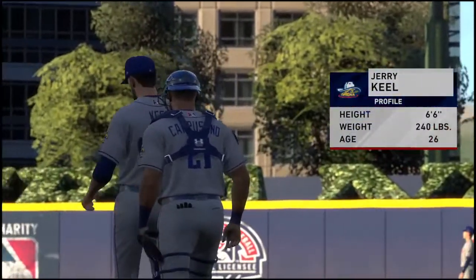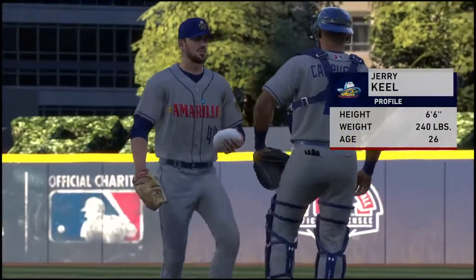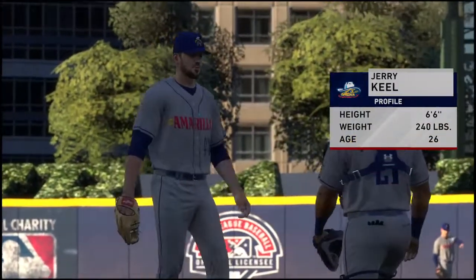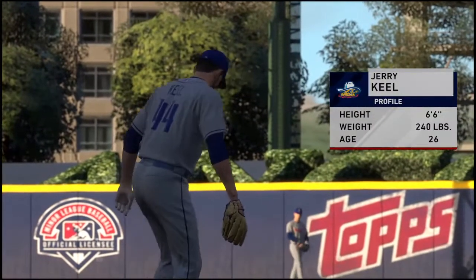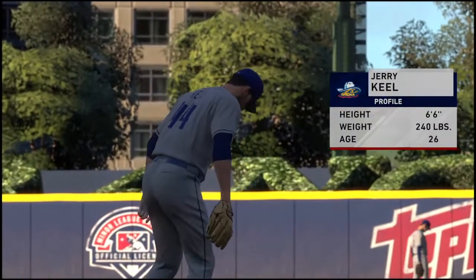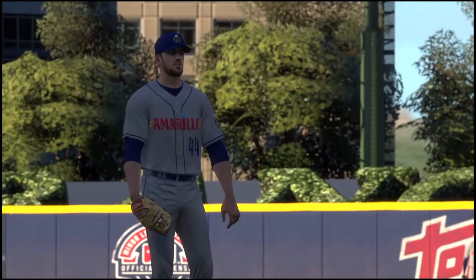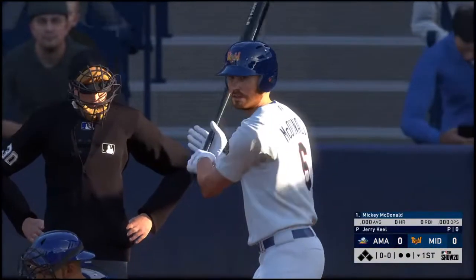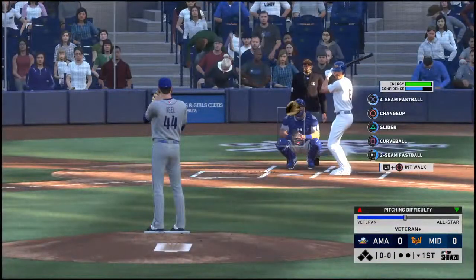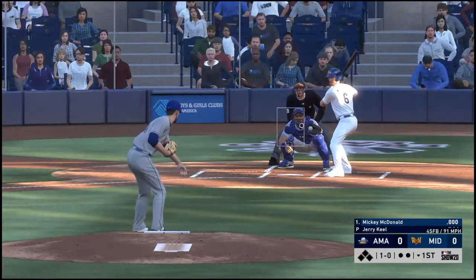Jerry Keel will be on the mound for the away team in this one. Dan Plesac, what's the word on him? Hey, you don't see a lot of guys that have 5 pitches, right? Sometimes it's hard to master even 2 or 3. But if you can master 5 like he has, he'll be in pretty good shape. At the plate, Mickey McDonald. He'll lead things off here in the bottom half of the first. Leading off for the Rockhounds, the right fielder. Now here's the pitch. Mickey McDonald.